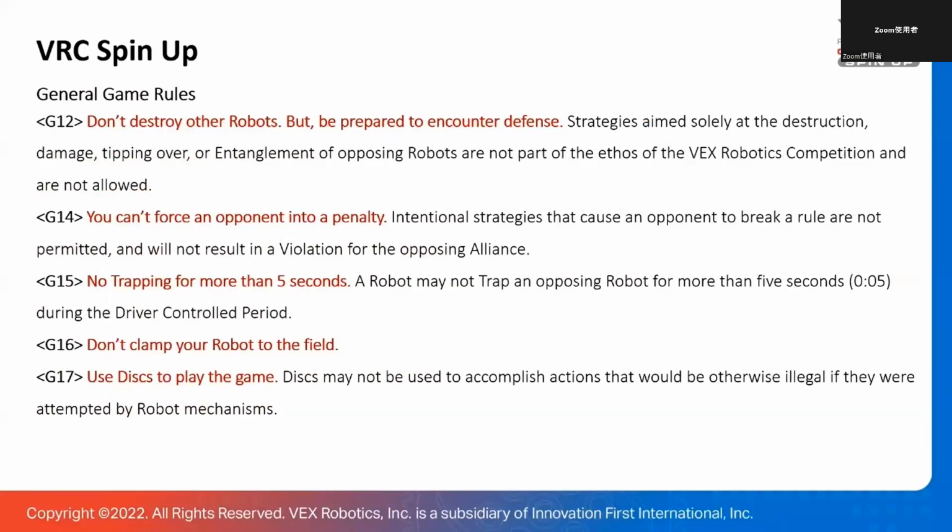G14. You can't force an opponent into a penalty. Intentional strategies that cause an opponent to break a rule are not allowed, and will not result in a violation for the opposing alliance. G15. No trapping for more than 5 seconds. A robot may not trap an opposing robot for more than 5 seconds during the driver-controlled period. Please note that there is no penalty for trapping during the endgame. G16. Don't cap your robot to the field. G17. Use discs to play the game. Discs may not be used to accomplish actions that would otherwise be illegal if they were attempted by robot mechanisms.